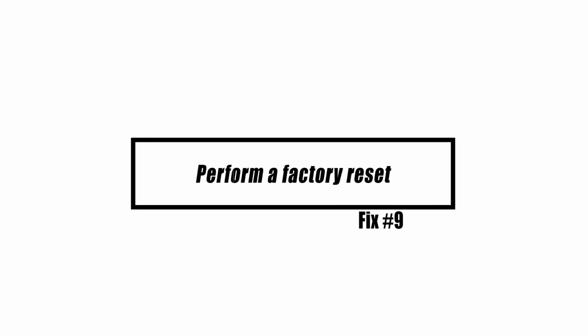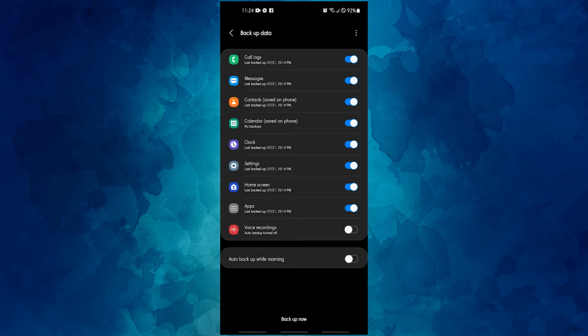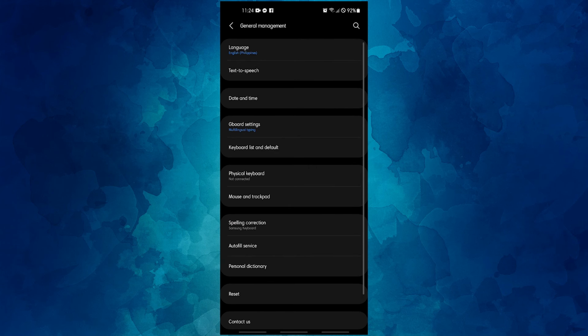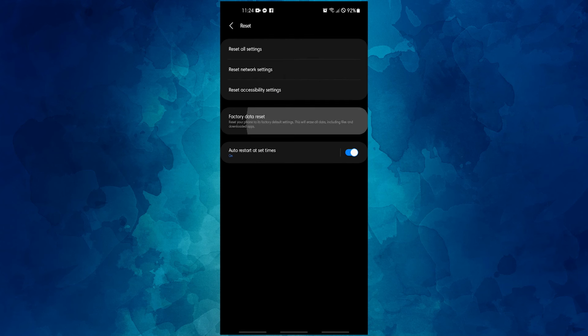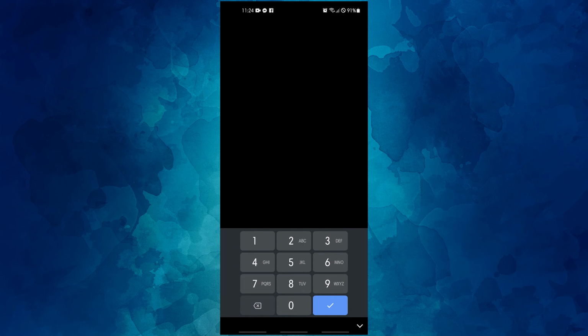The last step in troubleshooting that you may do on your smartphone is to perform a factory reset and delete all of the data on it. Be sure to create a backup of all of your personal information before you proceed. Create a backup of your personal data and remove your Google account. Open Settings app, scroll to and tap General Management. Tap Reset. Select Factory Data Reset from the given options. Read the information, then tap Reset to continue. Tap Delete All to confirm action.